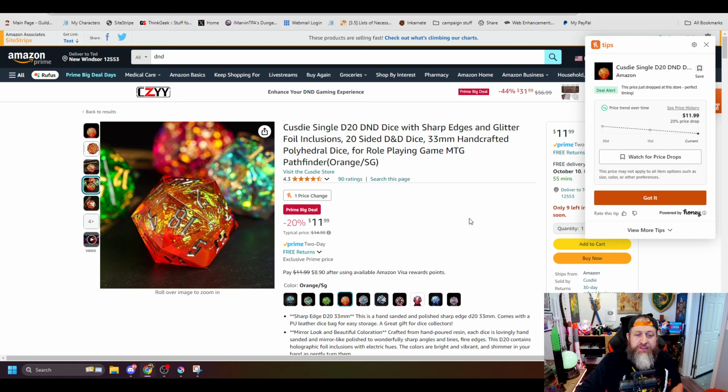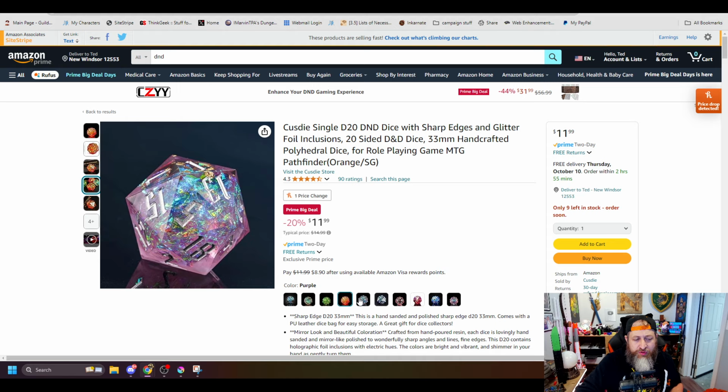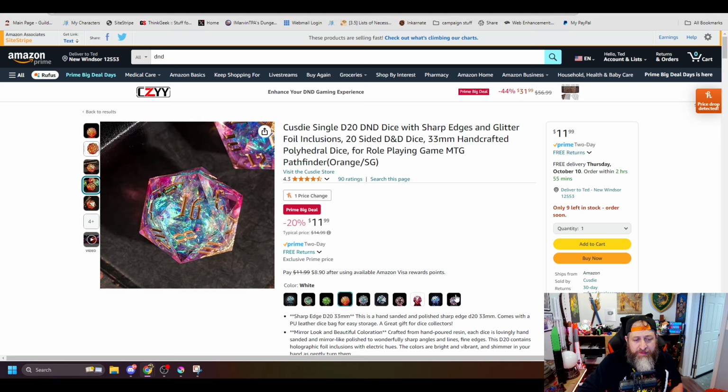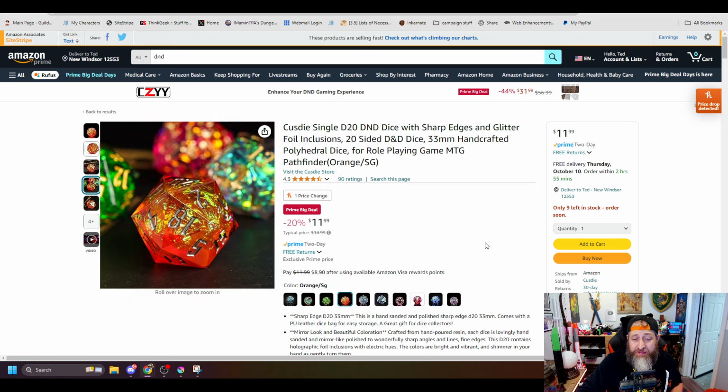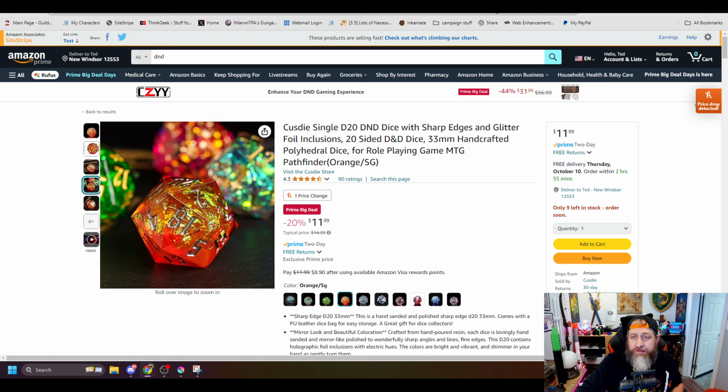All right, this was just a single D20 here from, I think it's Cuss Die. They are just really cool looking, unique inclusion based dice. If you just want to have a cool looking D20 that's a little bit separate. Now, I will say it is $12 for a singular die. So take that with a grain of salt, right? Maybe you want to use this for special rolls or things like that. But either way, I think they're pretty cool.